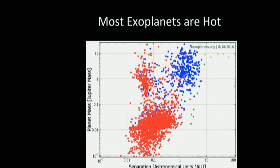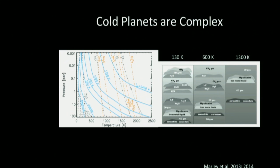The other reason to push towards cold exoplanets is because they are physically and chemically complex, which just makes them more interesting to study. So if you look at this diagram right here, I've got temperature on the x-axis and pressure, which you can think of as height in the atmosphere, on the y-axis. And basically, these are curves for the temperatures of different atmospheres with height in the atmosphere. So they get colder as you go up.